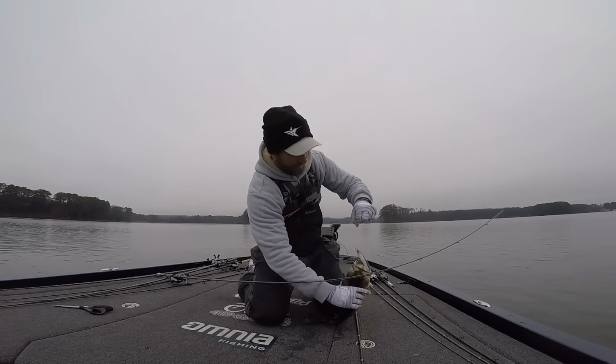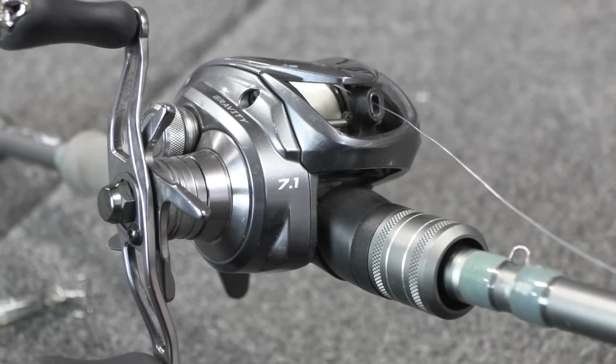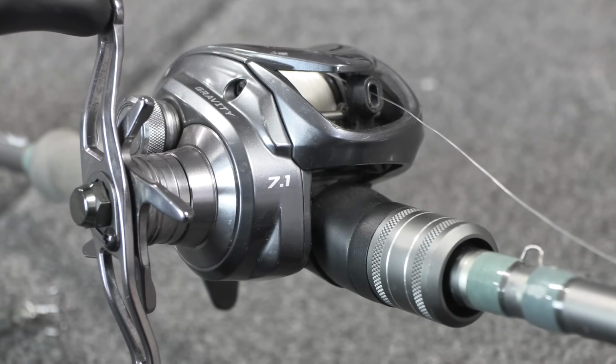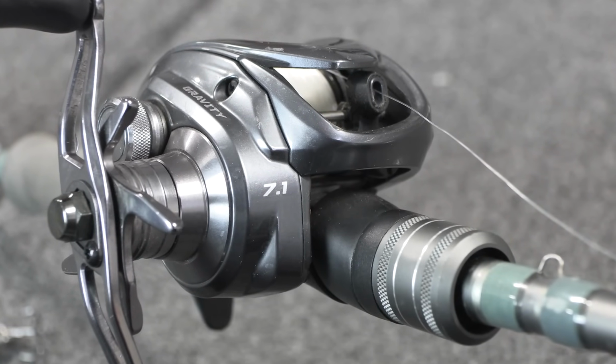Now, when it comes to the reel, for the most part, you shouldn't be using the reel a lot when you're actually working a jerkbait besides just catching up your slack. So I really like something in the 7 range. This is, again, a 7.1-to-1 gear ratio reel. It's a really good reel. And a jerkbait is just a great bait. You can fish it, again, in clear water, but you can fish it around docks, around rocks, around grass, and it catches a ton of fish.